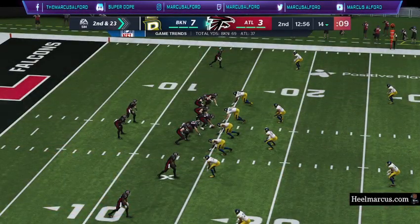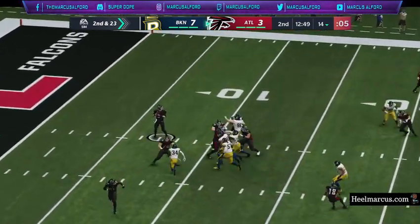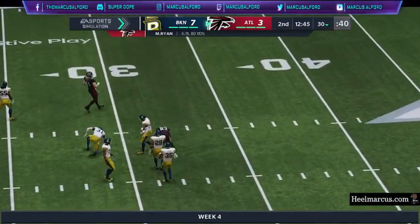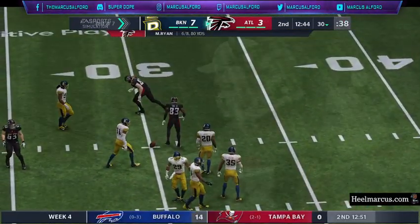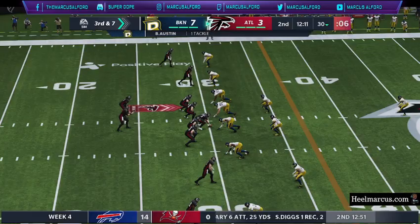Sacks, a growing theme in this 1st half. This is 2nd and long. Another try after the 1st down sack. Ryan, he completes this to Russell Gage. Ryan's pass. And he'll be brought down right at the 30 here. 16 yards on the play.